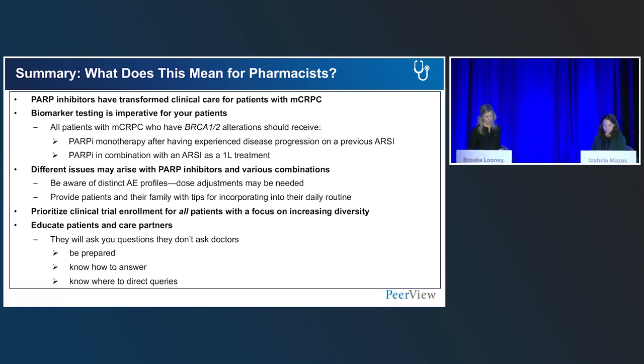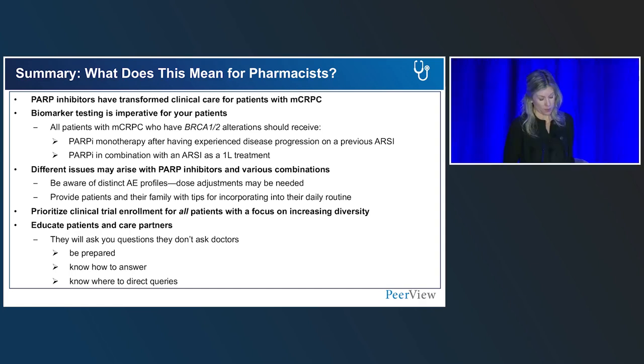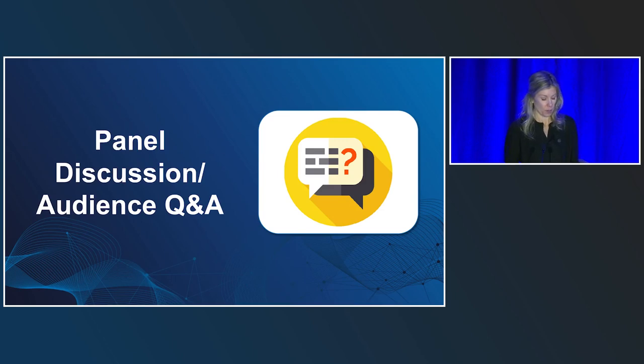So depending on the agent, several of the agents do not require dose adjustment. That would be definitely specific to the PARP inhibitor or ASRI that you're looking at. So that would be an important consideration.